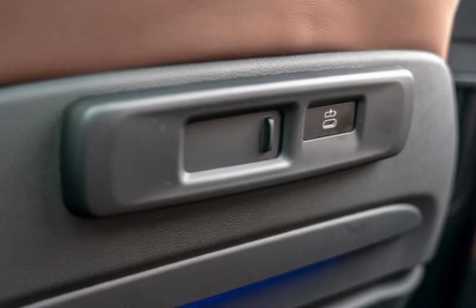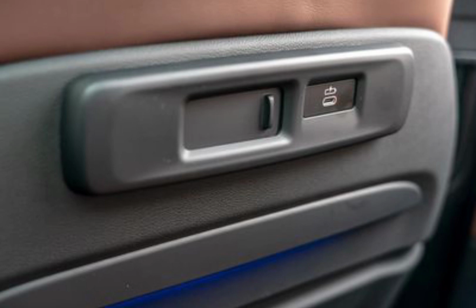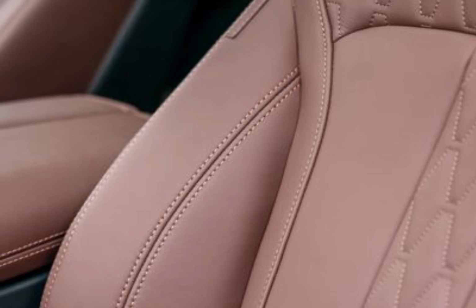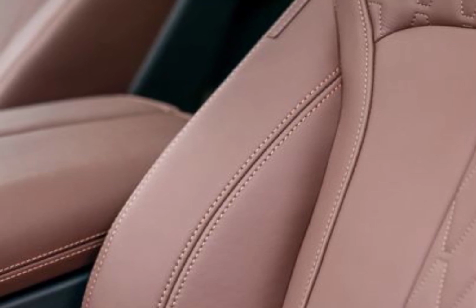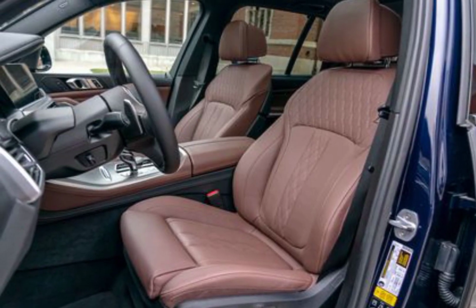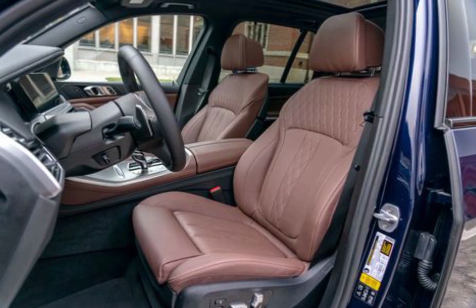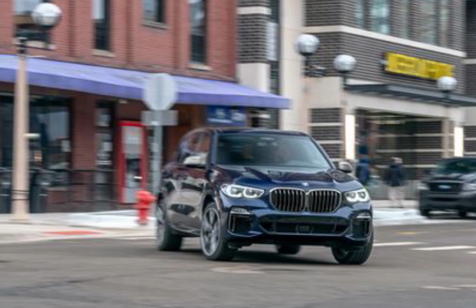We have also tested the 40i. It managed a quick 4.8 second run to 60 mph. Last but not least, the M50i's 523 HP twin turbo V8 enables it to rush to 60 mph in 3.9 seconds. All three powertrains are paired with an 8-speed automatic transmission, and none of them will leave drivers wanting for power in virtually any driving situation.